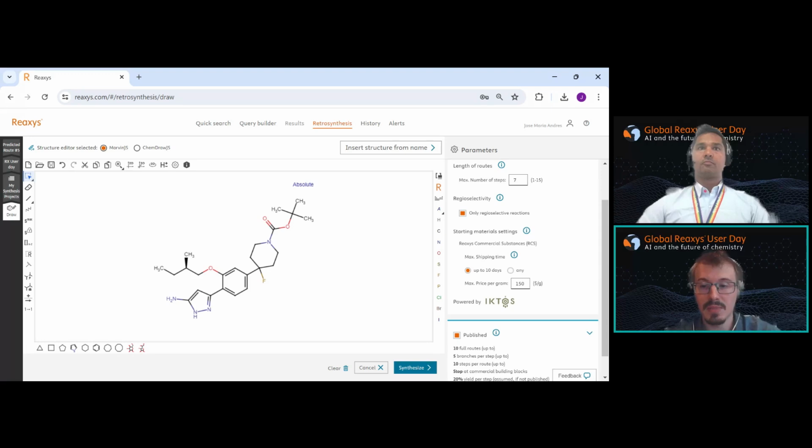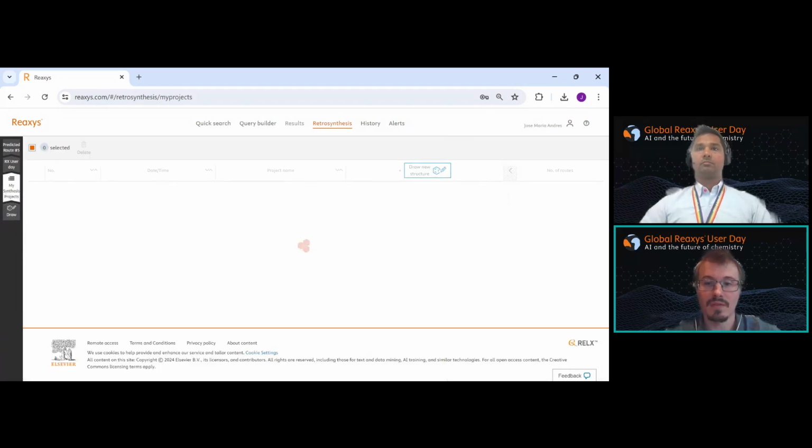So depending on your strategy, if you want to have ideas by using the 100 million starting materials available in Reaxys, just to get a general view, you can select any shipping time and not define your price limit. That's great. If you want to get to a more realistic stage, you can select up to 10 days and select as well the price limit for your starting materials. So it really depends on your approach, and you have a lot of options here. And now I would just need to click under synthesize to get my first preliminary view of the molecule.